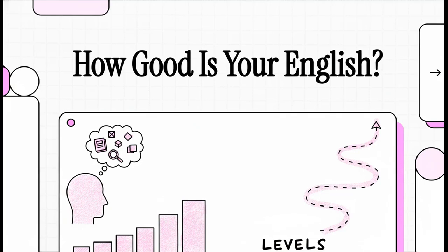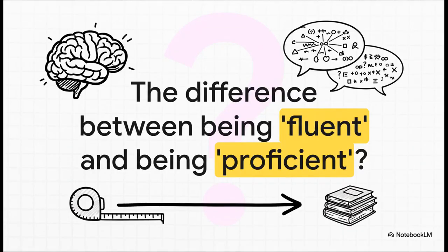So, let's talk about this. How good is your English? I mean, we throw that phrase around all the time, but what does it actually mean? Well, today, we're going to break it all down, step by step. And it really kicks off with this question right here.